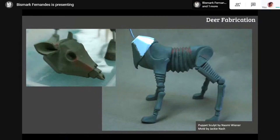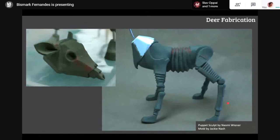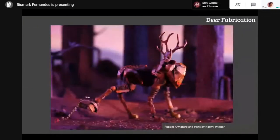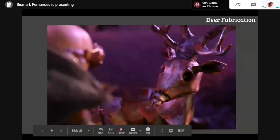And you can see this is the initial sculpt of the deer by Naomi. And then Jackie helped her make the mold of it. And they cast this in foam again. And then Naomi painted over. And you can see the final design over here. And then she added these extra details in styrene on top of it. And the rest is all foam and the plastic head.